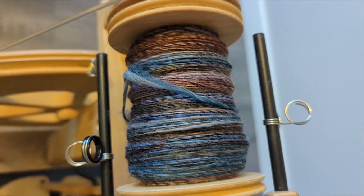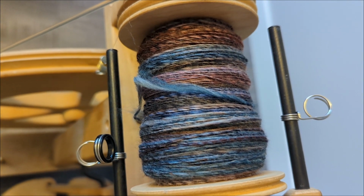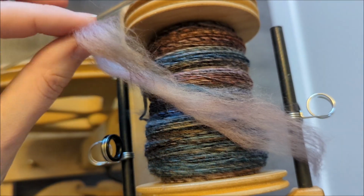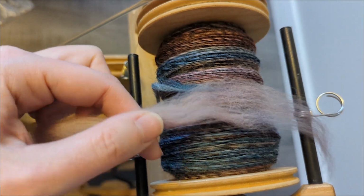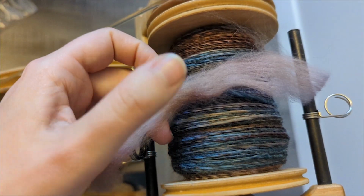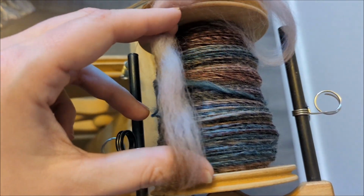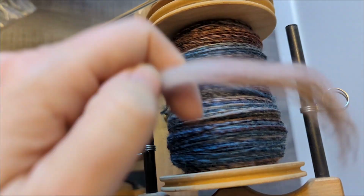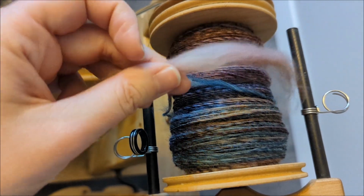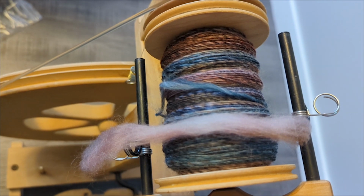So I'm going to go ahead and wind this off on my ball winder so that I can ply from both ends of a cake. I kept this little section of the lighter sort of dusty pink that was in here because I think that this color makes a beautiful contrast with this yarn. So scrap the original ideas I had for spinning up some Rambouillet fleece. I think that I need to go in search of or dyeing myself a yarn or fiber in this color for the contrast. What do you think?